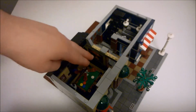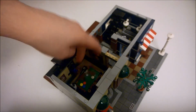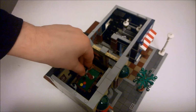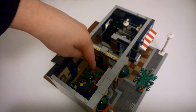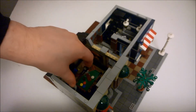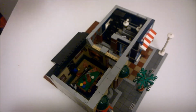And just above that, you've got this great ceiling fan, which freely rotates and pretty easily spins when you flick it. So that's pretty cool. If you wish, you can put this into a few different positions, in the centre or moved left and right, but I just prefer it in the centre, just above the pool table.